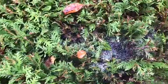And it's real fun seeing them when it rains a little bit, because you can see where the raindrops have been caught on the web.